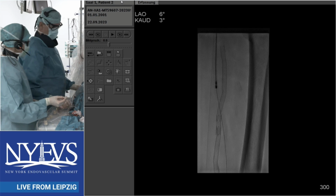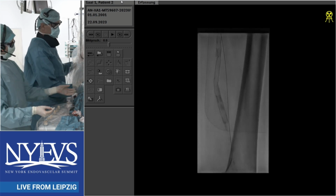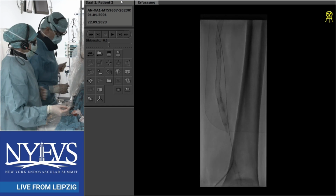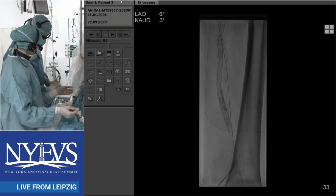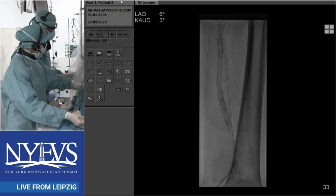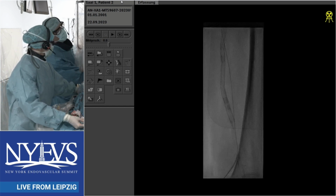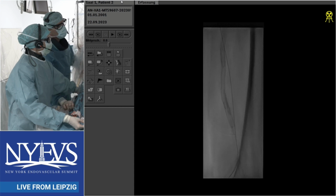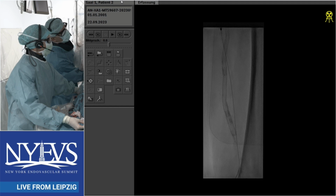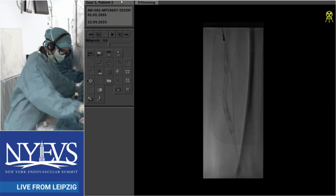Would anybody use a different device here? Dr. Finelli, anybody else? No, when you work in the bypass, it depends what kind of material. You can also try to aspirate a little bit of the material inside, but it's a pretty big challenge. Yeah, I don't think there's a lot of role for lytics here, and if you can't actually remove the plaque and the grumous material, I think it's going to be very difficult to establish flow.